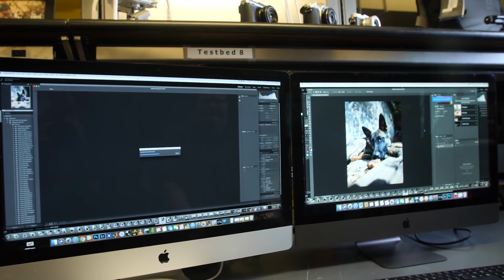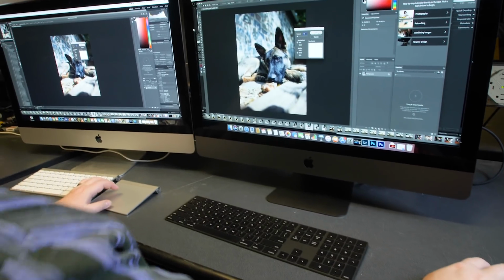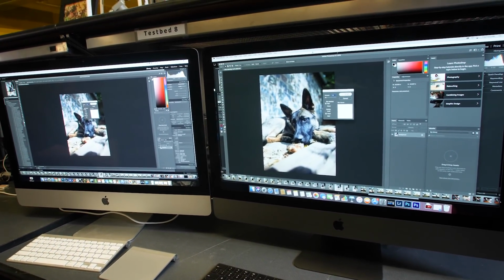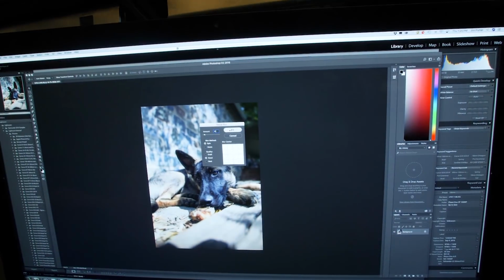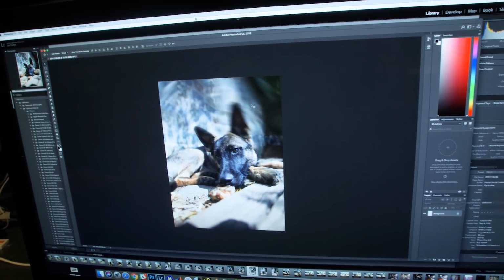Once we're in Photoshop, applying a complicated, resource-intensive filter like radial blur is a cinch thanks to the iMac Pro. It finished blurring a raw image in just 7 seconds compared with 17 seconds for our iMac, which is what we were seeing pretty much everywhere, to be honest. The time savings might not seem huge, but the time you save each step of the way really adds up.